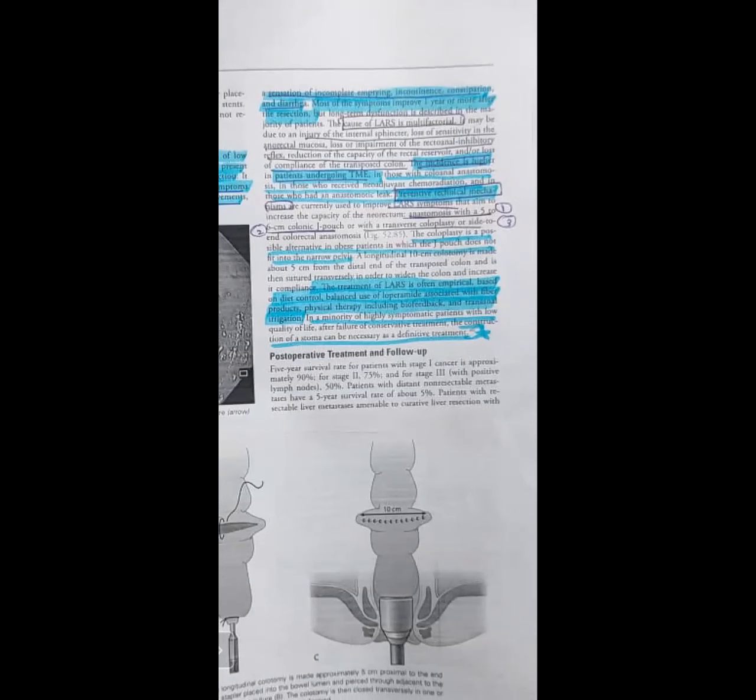The treatment of LARS is often empirical, based on diet control, balanced use of loperamide along with fiber diet, physical therapy using biofeedback, and transanal irrigation. In a minority of highly symptomatic patients with low quality of life, construction of a stoma can be necessary as a definitive treatment.